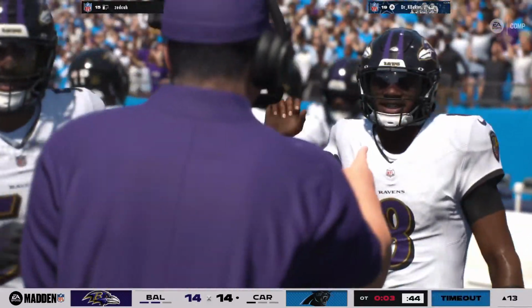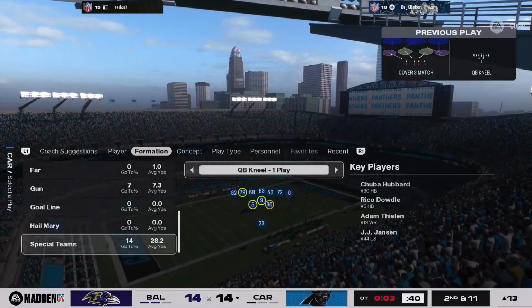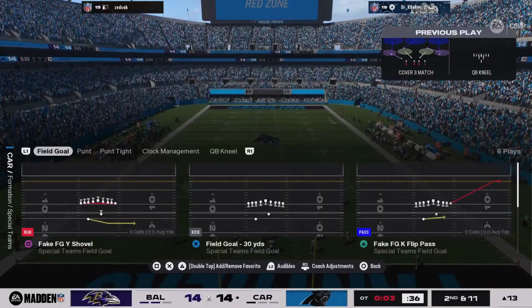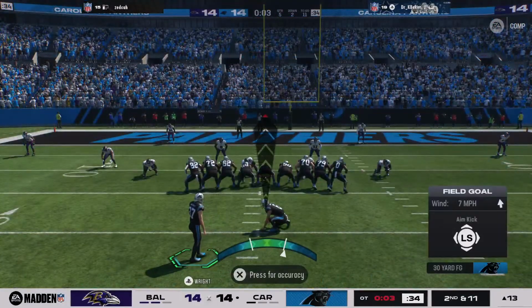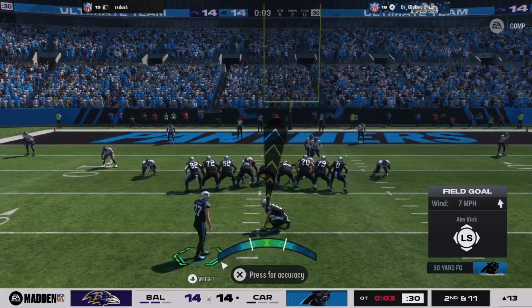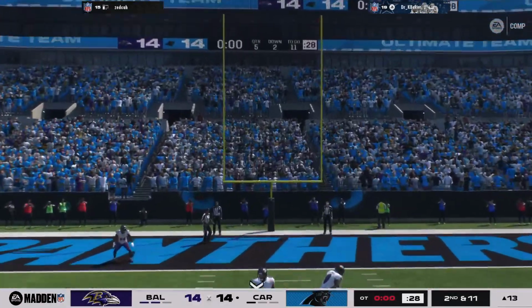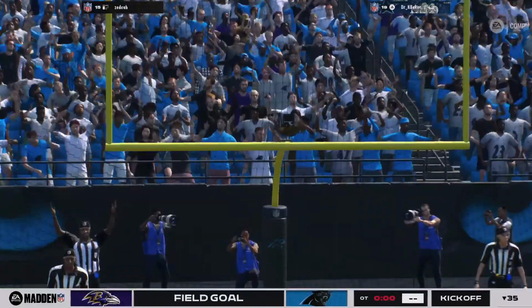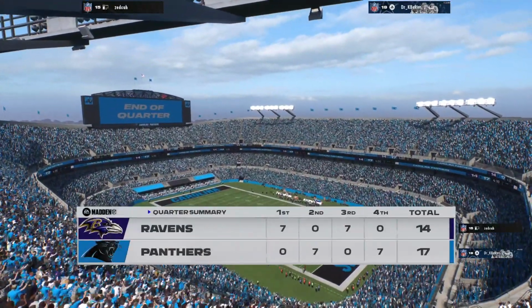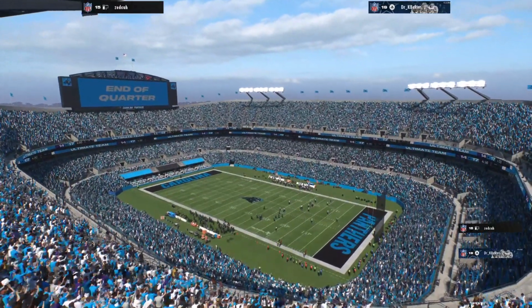Now a timeout for Carolina. That's going to be their second. So here is Matthew Wright on now in a big spot, to get a leg up in the OT. This kick is good. He knocks it through. And the Panthers move out in front. The new score, 17-14.